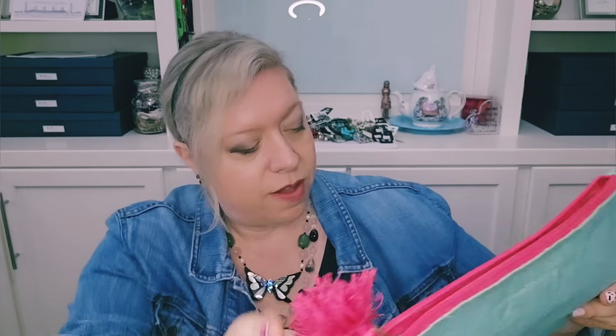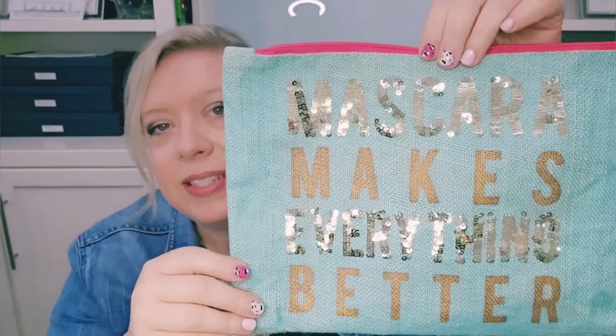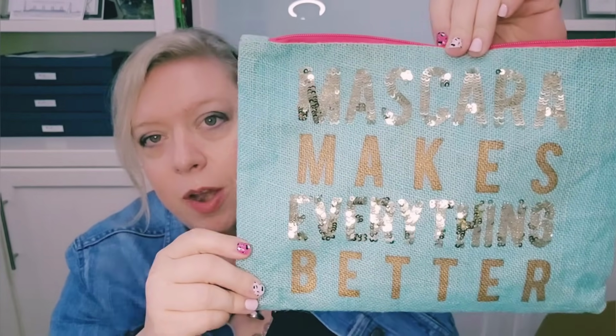But this would be great for somebody to use with their jewelry. All right. Another cosmetic pouch. This one is by Mud Pie, I think, if I remember correctly. Yes. Mud Pie. And it says mascara makes everything better. It does, unless you're crying and it's not waterproof.